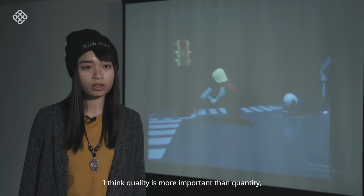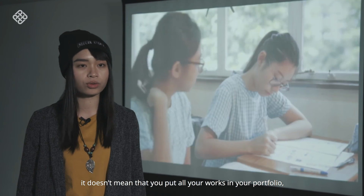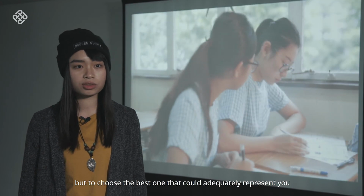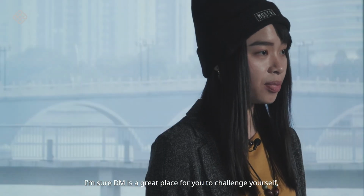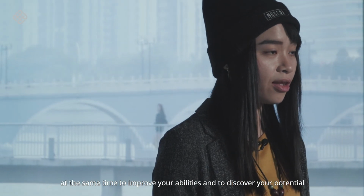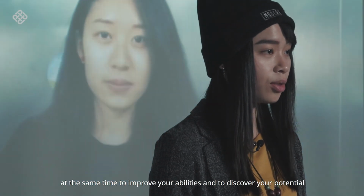I think quality is more important than quantity. It doesn't mean that you put all your works in your portfolio, but to choose the best one that could adequately represent you. I'm sure DM is a great place for you to challenge yourself, at the same time to improve your abilities and to discover your potential.